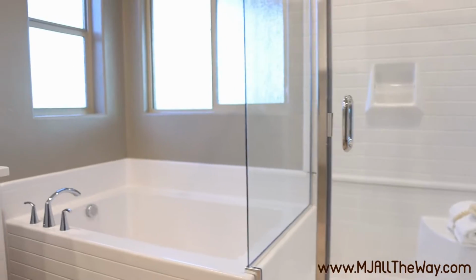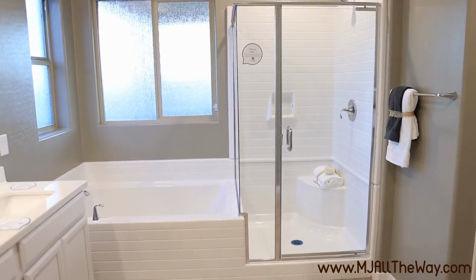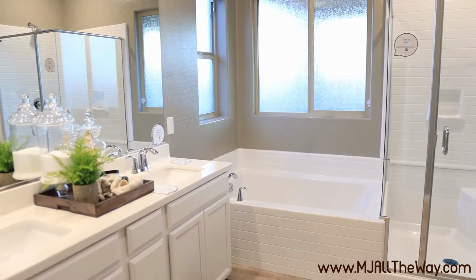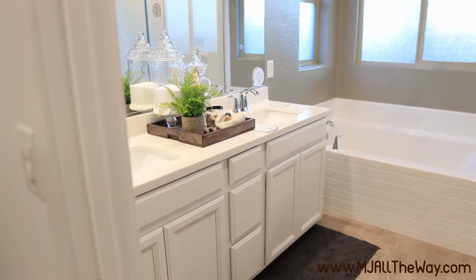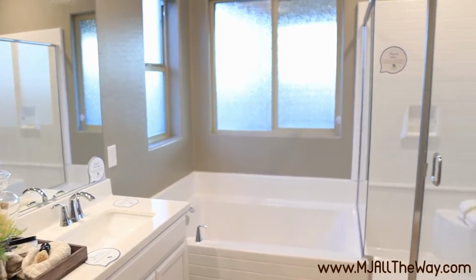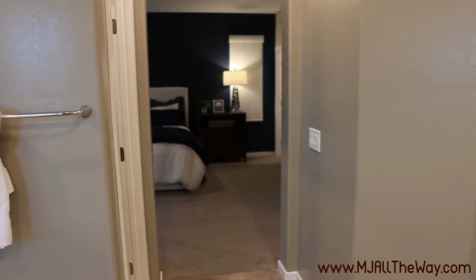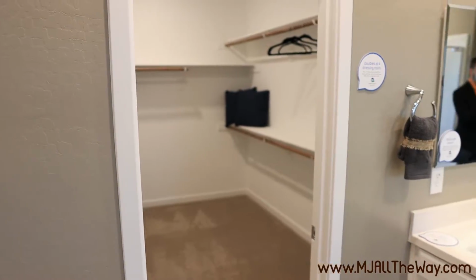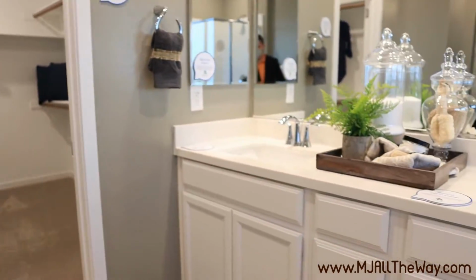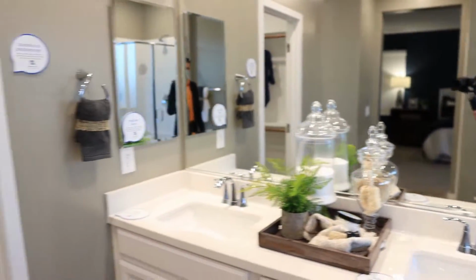In the master here, you have the private water closet, as well as the dual vanity and separate shower tub combo with the fiberglass. Really nice size walk-in closet there, much bigger than the second. But that's going to about wrap it up for inside.